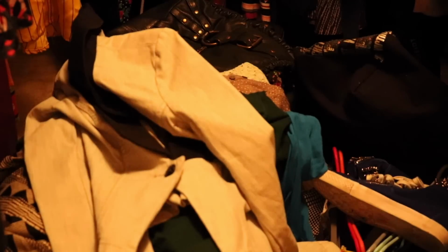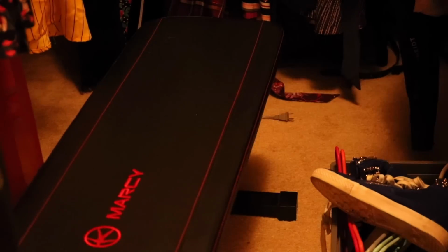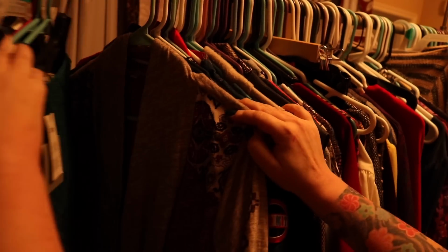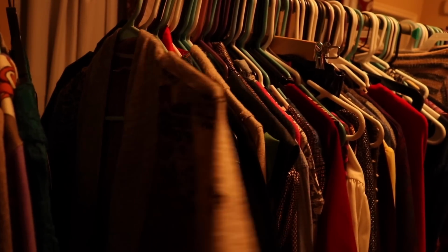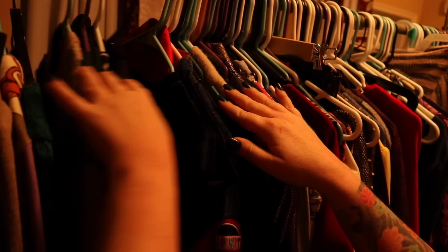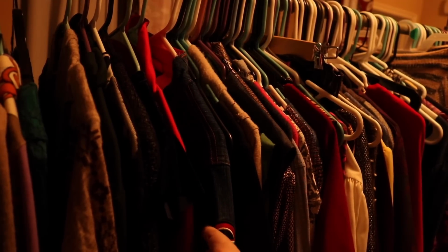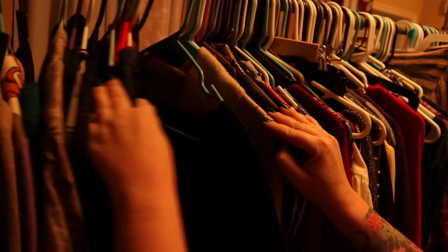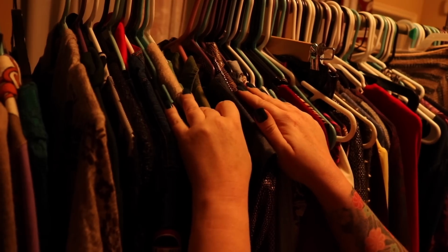I put them in this basket. It's from an auction that I won. And this is just to give you an idea of what I was working with. So I would like these organized by season and then by size.